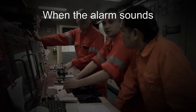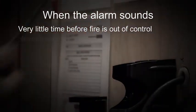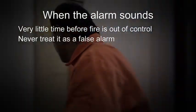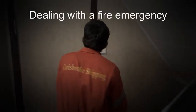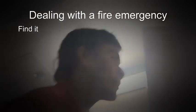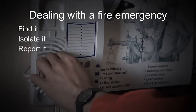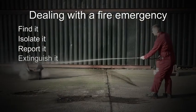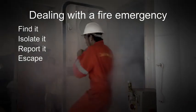When the fire alarm sounds, you may have very little time before a fire is out of control. Never treat it as a false alarm, even if you can't see any smoke or flames. In an emergency, remember, find it, isolate it, report it, and if it's small enough to be dealt with by one portable extinguisher, extinguish it. If it isn't, then E stands for escape.